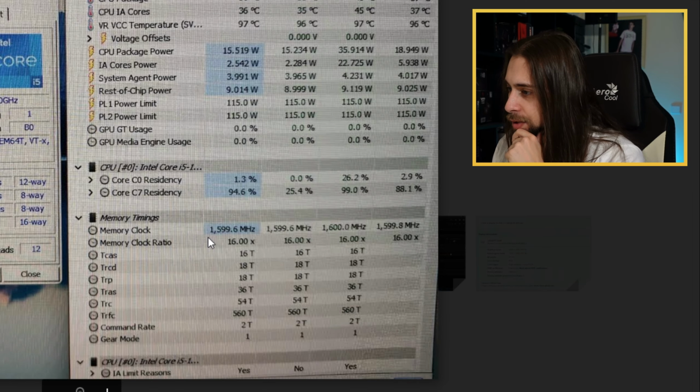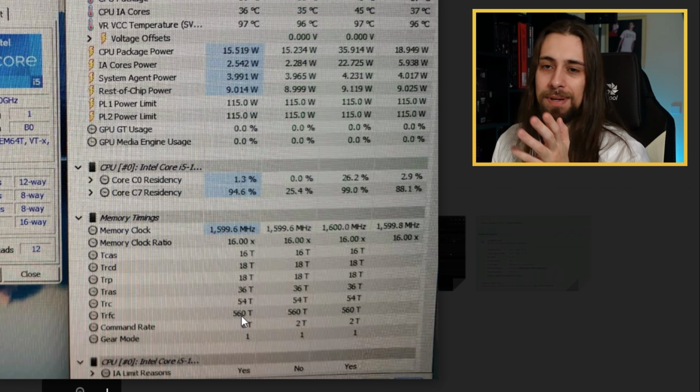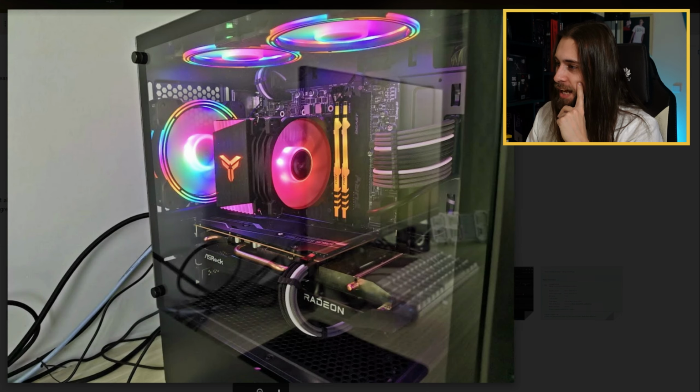Okay, let me see. You're running 3200 MHz RAM, so it's fine. The tRFC is quite high, actually, 560, but well, it is what it is. You can try to lower this value as it will increase your CPU/RAM performance. But I mean, this is just a thing of the overclockers, but you definitely don't need to do it. Okay, Cinebench also decent result for the 11400F. An engine benchmark, whatever. And yeah, the build just looks great.